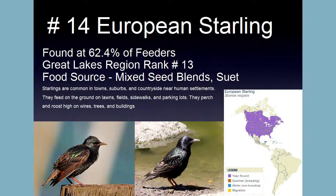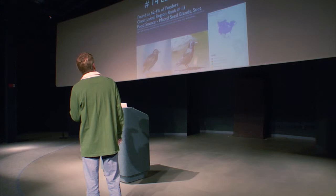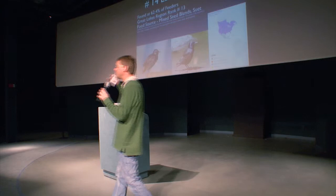The European starling. They are what you would consider nowadays an invasive species, originally native to Europe. They were brought to the United States in the 1890s. And that was at a time there were actually organizations whose goal was to bring European fauna and plant life to America to make North America more like a homeland. So that was the end goal, to bring our species over here so it was more familiar to us. Fortunately, you find out that's not always the greatest idea in the world.